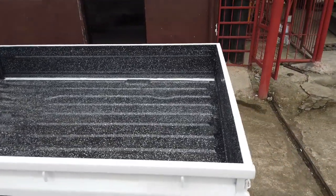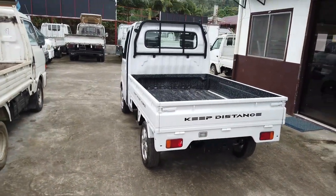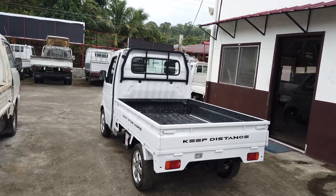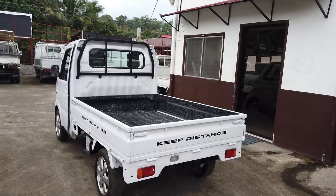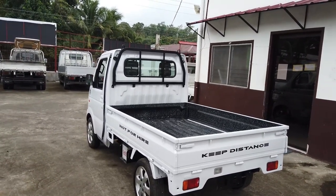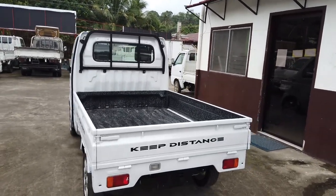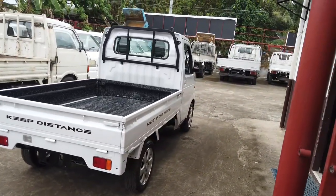Guys, ideal na ideal itong unit na to kapag city driving ka lang and gusto mo yung relax yung pagda-drive mo, syempre may mga delivery ka na mga hindi naman kabigatan since this is automatic, so limited lang yung karga niya. This is more on comfort driving than a utility car.